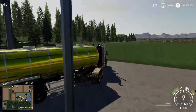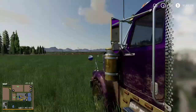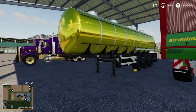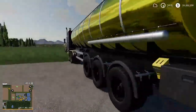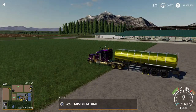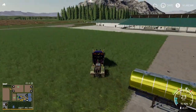Oh, the heck, I thought that had a dolly on it. Where did the dolly go? That's weird. Oh, I know. I probably put it on the triple trailer there, that's why. Actually, we'll just go grab the two red tankers.